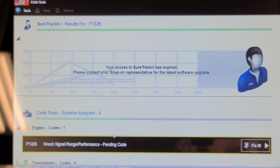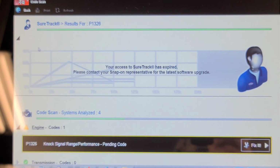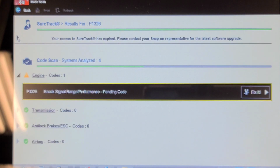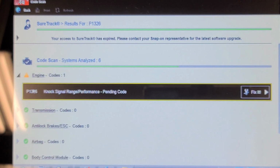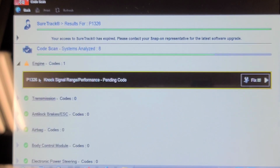Knock signal range performance. Well, that's interesting. Why would that... There's no noise in the engine, not that I could hear. And that's making the check engine light flash? That's interesting. P1326. I don't think I've ever recalled seeing that code on a Hyundai. And it's pending, it's not even current.